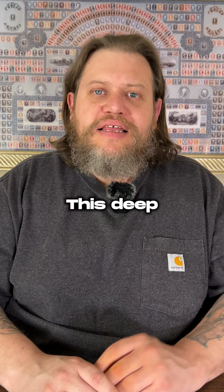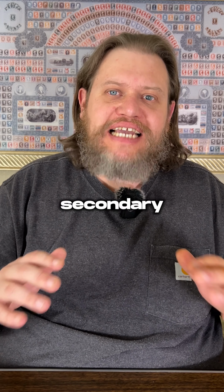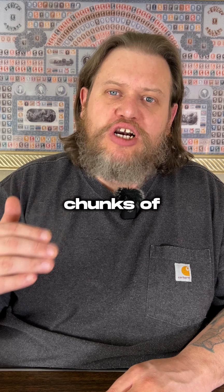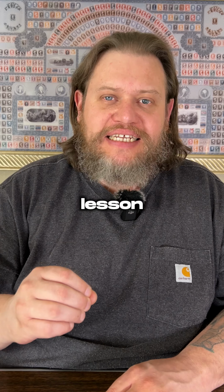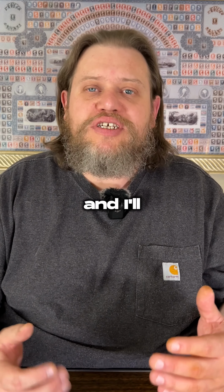This deep cultural fascination with the wall has led to an absolutely ridiculous secondary market for the pricing of pieces of the Berlin Wall that are available to the general public. And that market for chipped off chunks of concrete is an excellent object lesson in how demand drives markets much more than rarity. So let's look at some numbers and I'll show you what I mean.